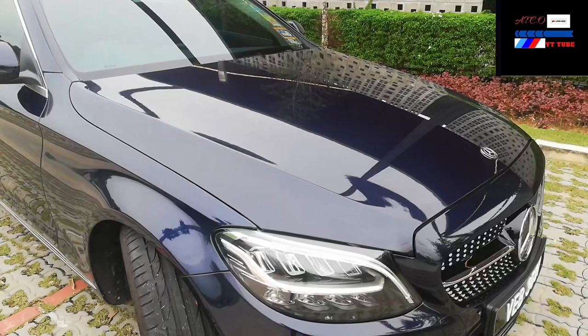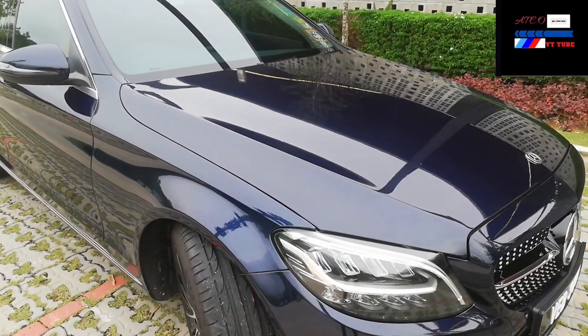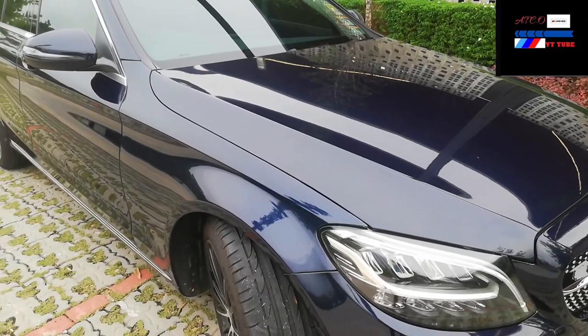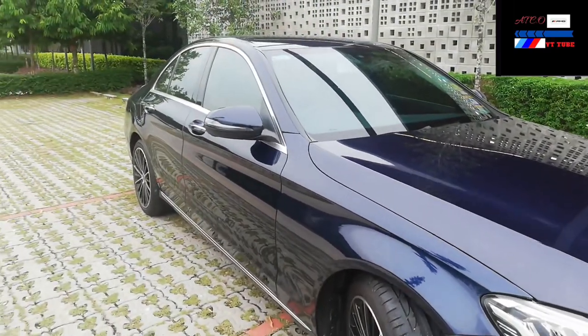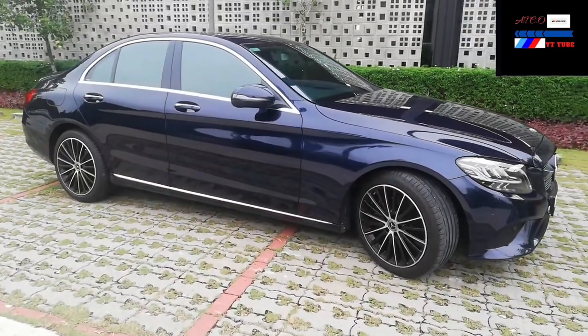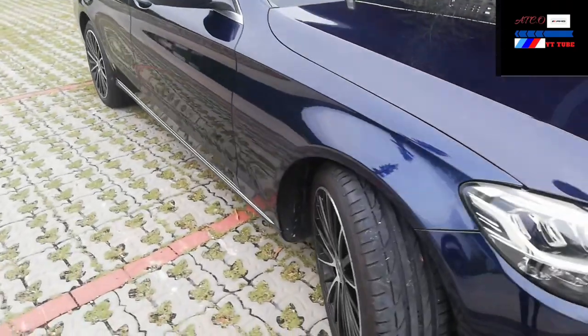Of course, the AMG Line was debuted in September 2020. This was before that, but initially this is also a 2020 model. So this car here is in Avantgarde line form. Let me bring you to the side look of this car, how this thing looks. Now, the front end of this car.